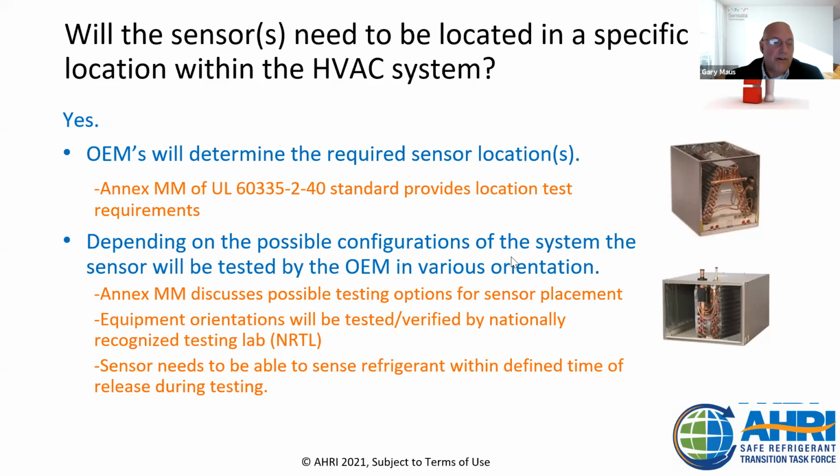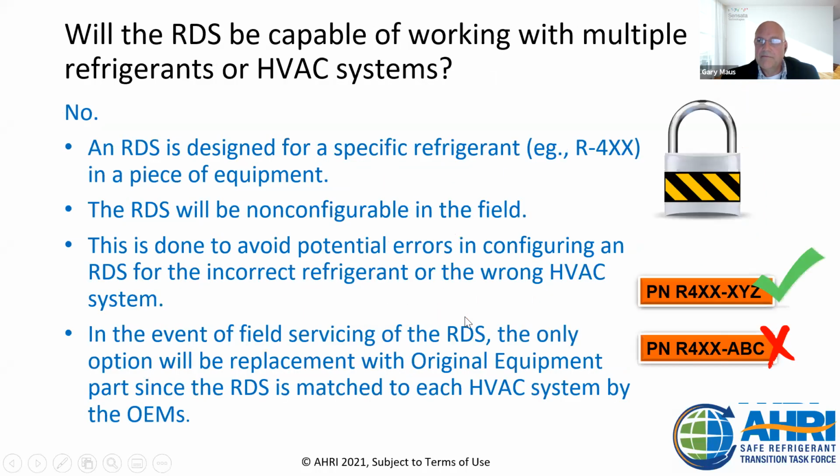In every case, it's required that the sensor and locations selected by the OEM for a given system can detect refrigerant within a defined time. This is so that the RDS can initiate mitigation well before the concentrations increase to a potentially unsafe level. And to confirm the OEM systems are designed correctly and are in compliance with the UL standards, a nationally recognized test lab will be used to confirm each system. Next slide, please.